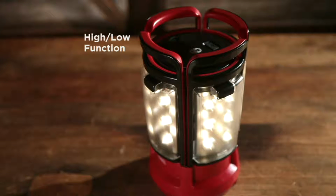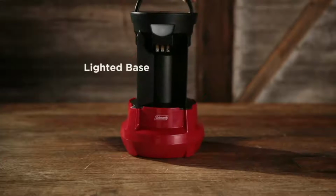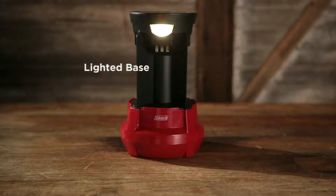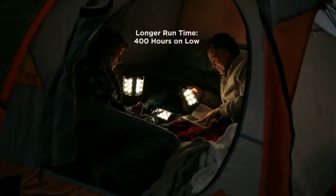It doesn't reduce the amount of light, it just reduces the amount of runtime. So if you only have 4 batteries when you get this home, go ahead and use it. It's water resistant and impact resistant, you saw it there. It also has a lighted base this time, all right? We never had that before on a quad lantern. That makes it so special.